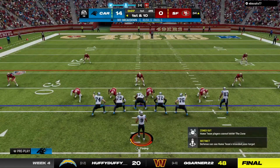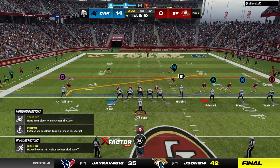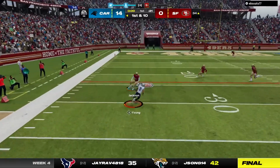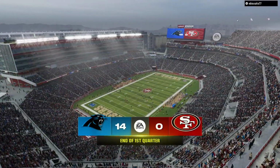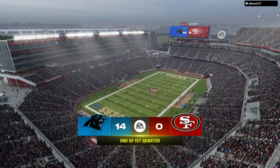Ready. 52 blaster. Now a first down throw for Young. Steps away to his left. And he's going to be brought down on what will be the final play of this first quarter. 14-0 the score. This is the NFL on EA Sports.